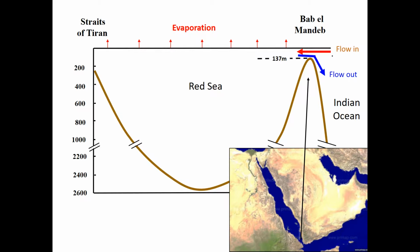and all the water comes from here, from the Straits, which is called Bab el Mandeb. The place is very shallow, 137 meters in depth. Now that has lots of implications, as we will see later on. The circulation above the sill here is that we get flow in the upper layer, so the upper 80 meters or so, and outflow of denser water that creates the bottom water here in the Gulf of Aden that goes above the sill.